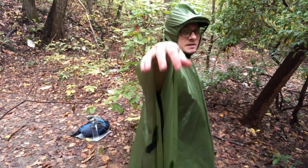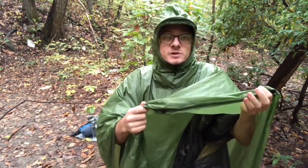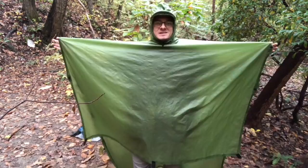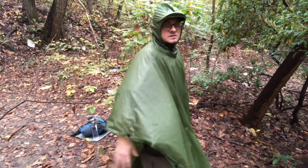Now, there's openings on the side, right? But the way that it hangs, no water's finding its way in. I've used this for months of rainy, wet conditions, like half the trail, okay? And it's been 100% fine. No water gets in that way. There's that much room on either side, so when your arms hang down, it overhangs completely. But you can see it is open. So as you hike like this, especially if it's hot, you're gonna be super comfortable, okay?